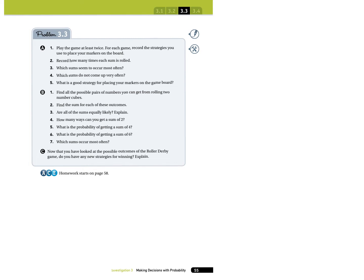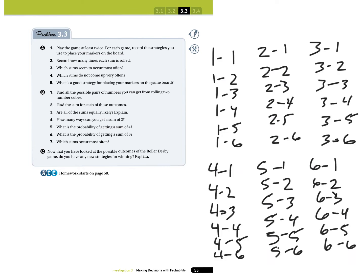So I'm going to jump right down to part B. B1 says find all the possible pairs of numbers you can get from rolling 2 number cubes. I went ahead and listed all the possibilities. There are 1, 2, 3, 4, 5, 6 for each number, and there's 6 ways to go, assuming that 1, 2 is not the same as 2, 1. So there are 36 possibilities.